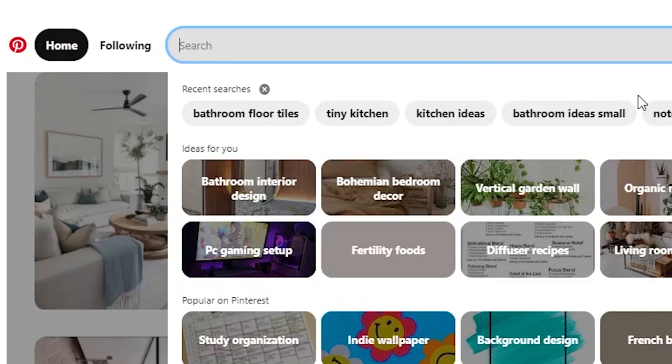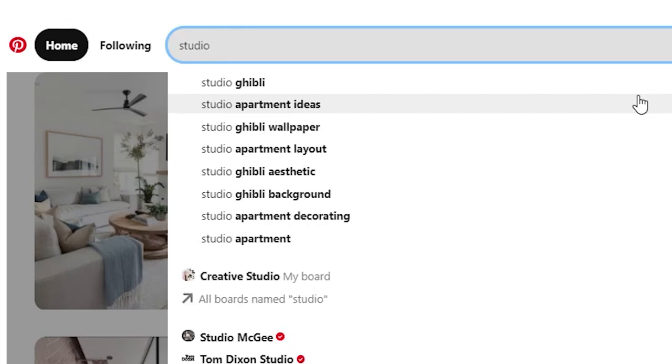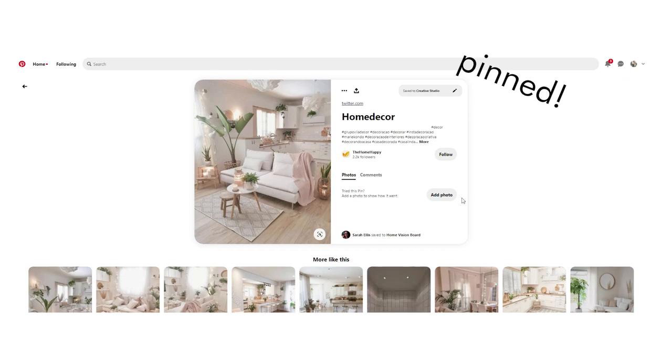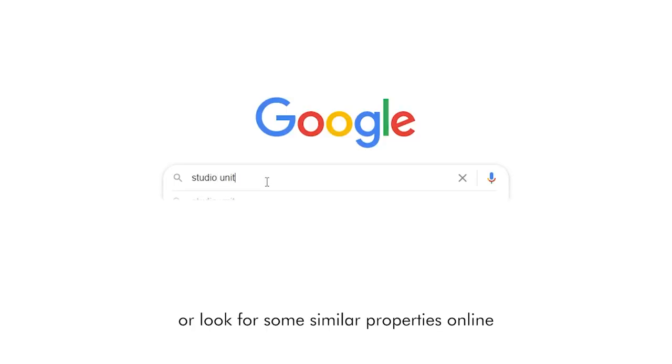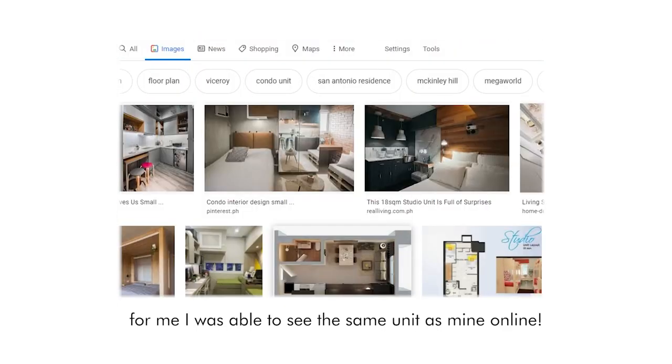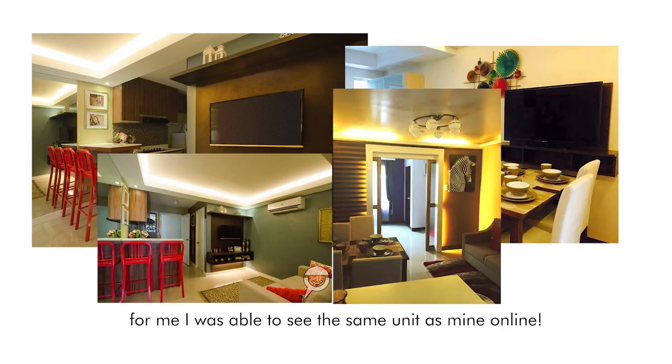My second tip is to do some research, whether on Pinterest, or look for some similar properties online and see how they lay out and style their space. For me, I was able to see the same unit as mine online.